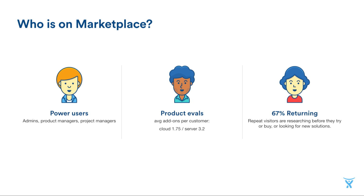We're also talking about who is on Marketplace as a whole, and we've done several different research techniques here, surveys, interviews, et cetera, and we're finding that we have some key users here. The power user is someone who knows the Atlassian products fairly well. They tend to be fairly comfortable and technical, though they're not always in a technical role. They could be product managers or project managers.